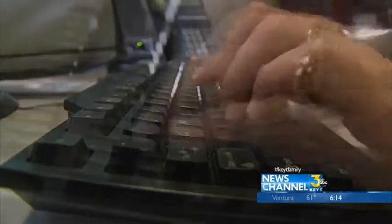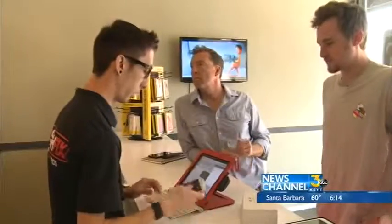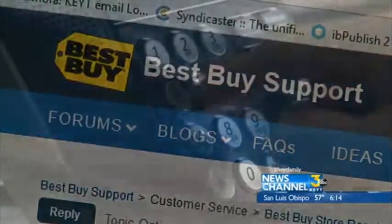And remember those complaints posted on Best Buy's website? Another customer claimed they found similar stickers inside their device. Bottom line, did Poglich think that Bradford's phone was new? No, definitely not. Next, we contacted the folks at Best Buy's corporate headquarters in Minneapolis.